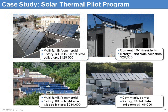So we selected 4 projects for this program, and they ran across a diverse spectrum of building types and locations. Going clockwise from the top left, we have a 5-story mixed-use residential commercial building in the Bronx, a 5-story new construction mixed-use building in Manhattan, a 2-story community center with an indoor swimming pool in Staten Island, and in the bottom left, a 6-story multifamily commercial building in Queens.